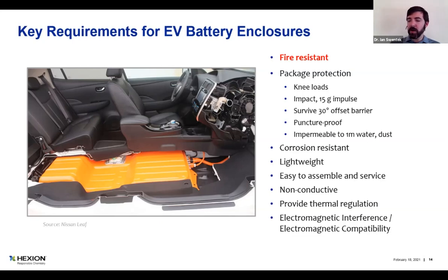So we want to prevent water coming in, but we have to let things like gas escape for the battery pack to breathe a little bit. And those loads are in addition to things like the battery weight loads. The requirements now are getting quite strict. So what does that mean from a materials standpoint? It means that we're not able to get away with heavily filled polymer composites anymore. We have to start looking at non-filled or even continuous fiber reinforced polymers.